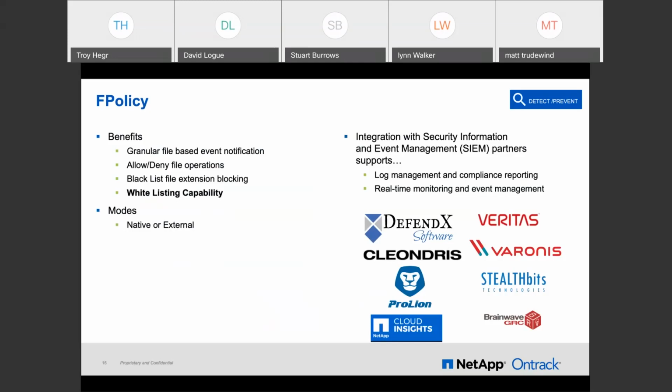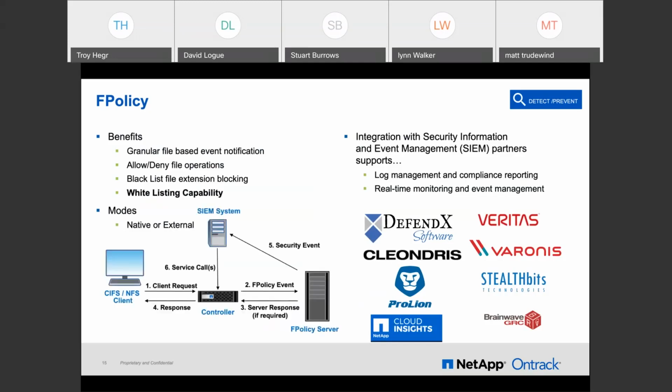And this is where F-policy comes in external mode. So the external F-policy server, native mode, again, it just runs on the NetApp controller. It's just a feature you enable. But the external F-policy server is when you would use one of these third-party vendors or the NetApp Cloud Insights product I mentioned. What it does is when the client sends a request over SMB or NFS, it creates an F-policy event. And the server looks at that.